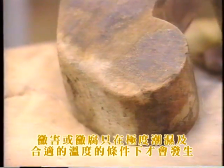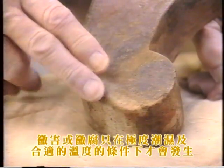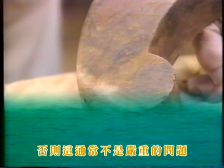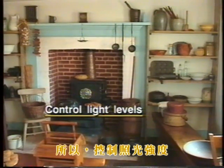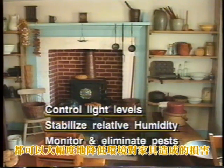Fungal damage, or rot, can only occur in areas of extreme dampness at moderate temperatures. Unless your furniture gets wet and stays wet, this is not normally a severe problem. So, by controlling the light levels, stabilizing relative humidity, and keeping an eye out for insects and fungi, you can reduce greatly the environmental contributions to furniture damage.